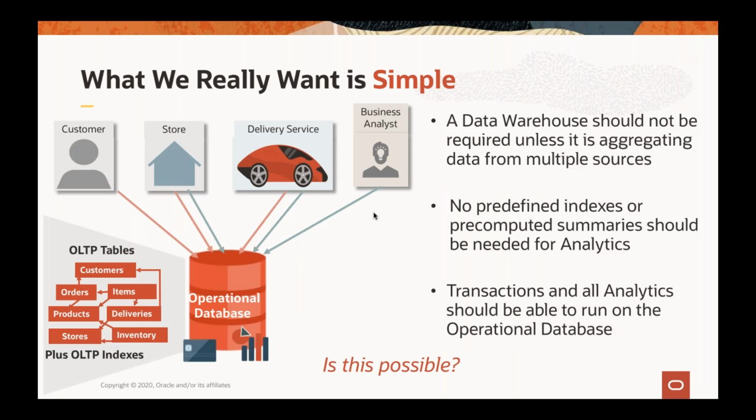Now, what we really want is something very simple. We don't want any of this. What we want is really one converged or unified database where I can run everything. I shouldn't need a data warehouse unless I'm trying to bring in data from multiple sources, and I'm not at that point yet in the Magna application evolution. I don't want to predefine indexes because I don't know what I might need in the future. And I want to run everything on one database.